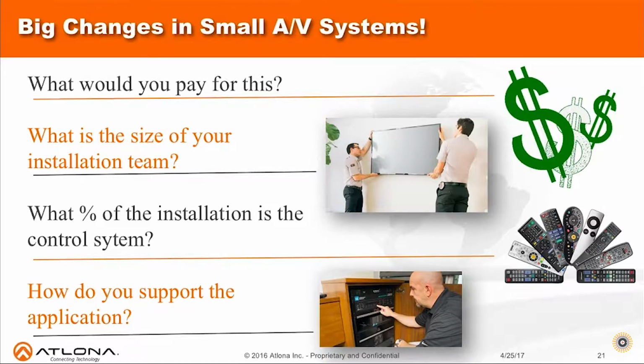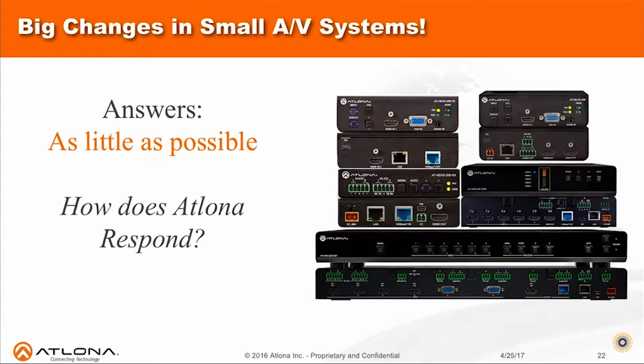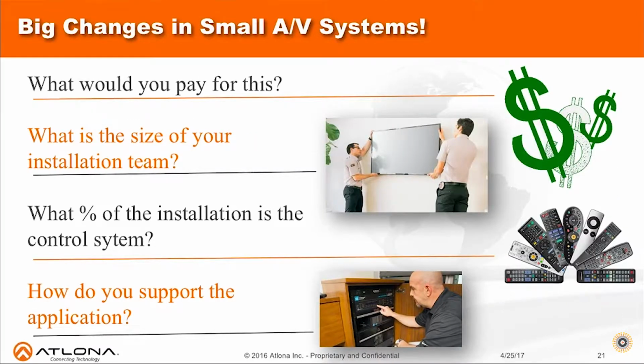And the answer is the same for every one of these questions. The answer is as little as possible. Right, let me go back a slide and let's explain. How much would you like to pay for this solution? Answer, as little as possible. How many guys would you like to send out to the job site to install this? As little as possible. What percentage of the installation cost should be the control system? As little as possible.